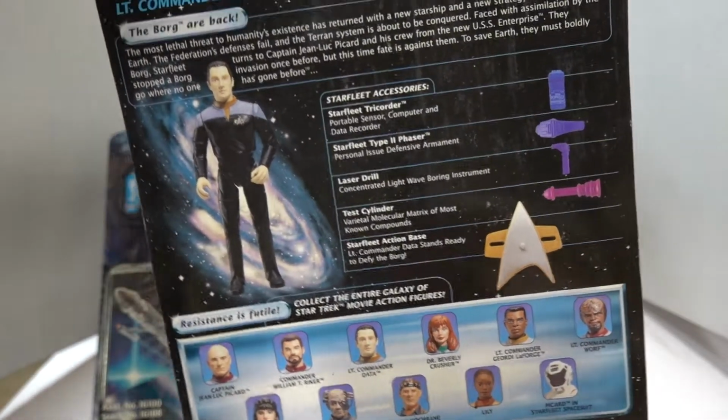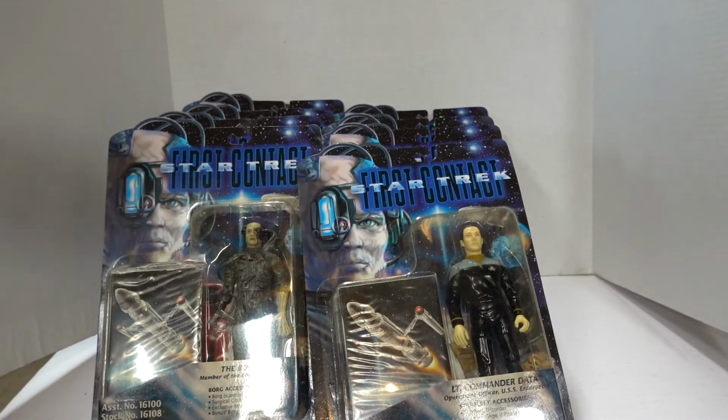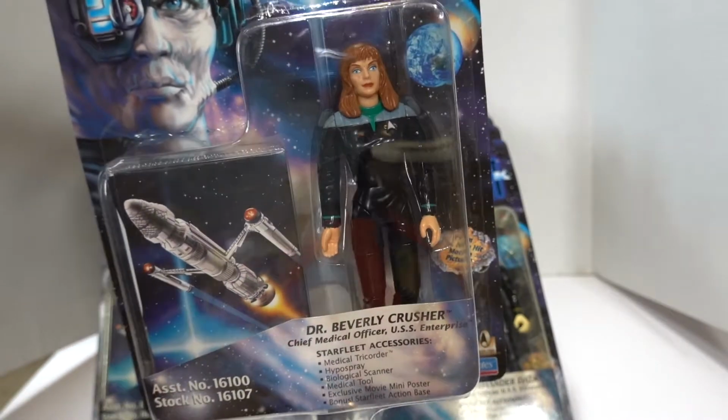I cannot remember for the life of me. I know in Generations they tried to make Data more human, like they gave him human emotions. Like I think they took the implant out at the end of the movie, but maybe I'm forgetting.